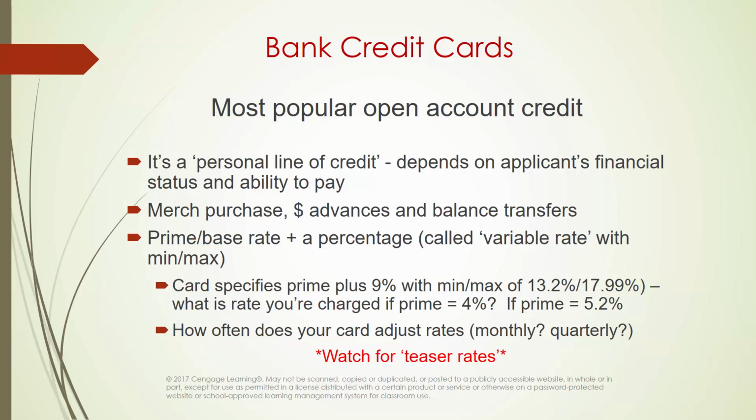No, the prime is the amount that the government bonds are paying. And so in the first example, prime was 4. And the card's prime plus 9. So I took 4 plus 9, I got 13, but it was below my minimum. In the second example, 5.2 plus 9 is 14.2%, and that's between the minimum and maximum. So if you go under 13.2, you just go to those. Is there like a case where you go over?